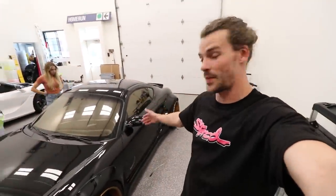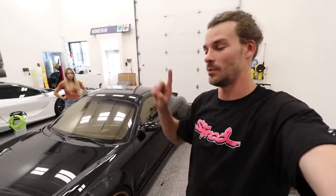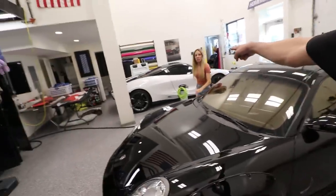Now the tint turned out awesome, and here in the shop it looks spectacular, but I cannot wait to see what it looks like out in the sun. I think right now we need to pull it out, check it out, and maybe get some rollers really quick. Are you down? Maybe 100%. Rollers, here we go.